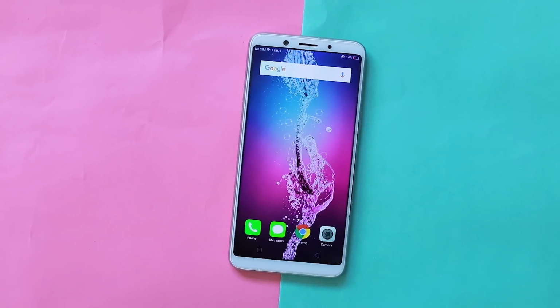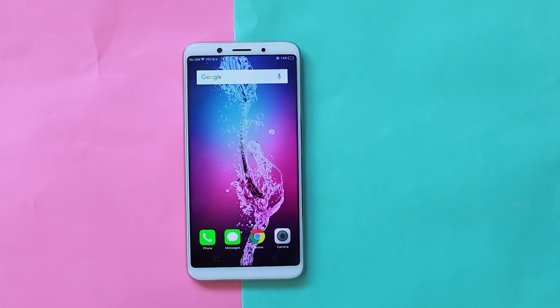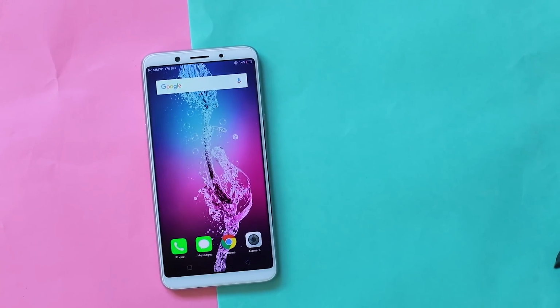Well, OPPO isn't just cashing in on the camera setup of its new smartphone. It is now one of the few smartphone manufacturers to include the narrower 18:9 aspect ratio on a mid-range device.